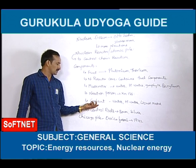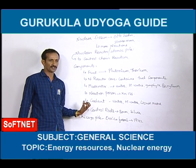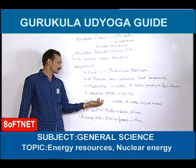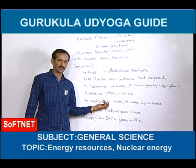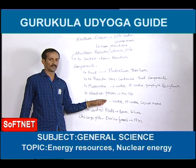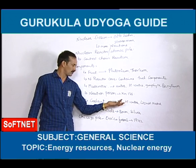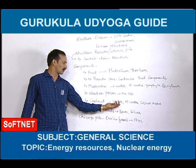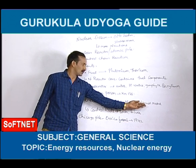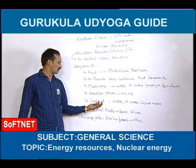And coolant is another component of a nuclear reactor. This is used to minimize the huge temperature that is raised due to the nuclear fission process in the nuclear reactor, so that the temperature of the reactor will be minimized, and the heat energy is supplied to other devices in order to generate electricity in the power stations. Various coolants are available, such as normal water or light water and heavy water, and liquid metals such as liquid sodium and liquid nitrogen. These all work as coolants.